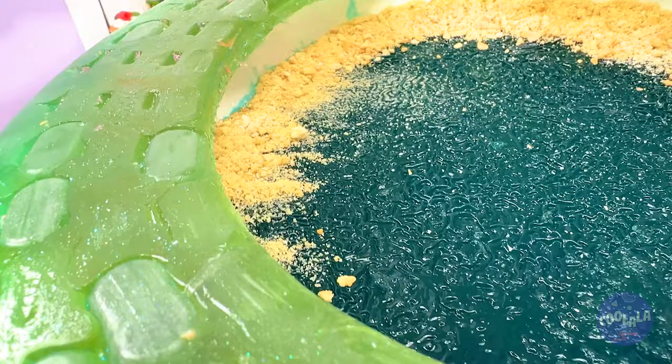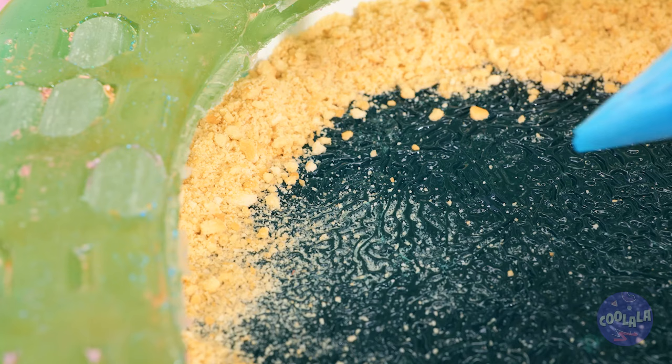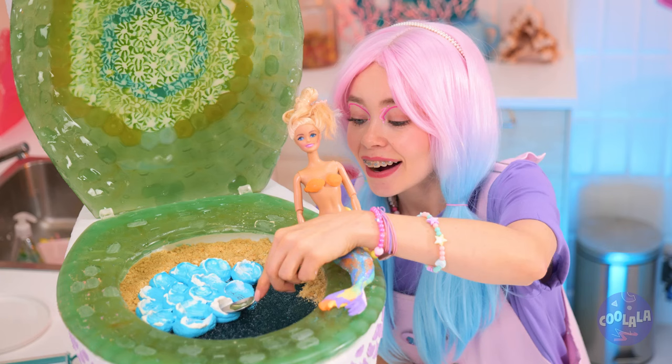Wow, this cake is really coming together. But every dessert needs whipped cream. Add some little blobs of frosting. And smear some whipped cream on top.